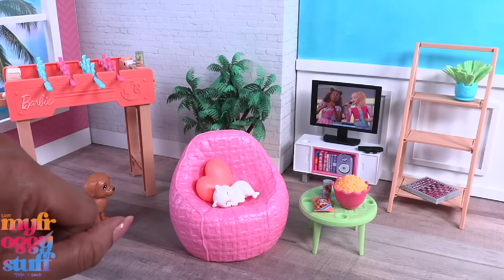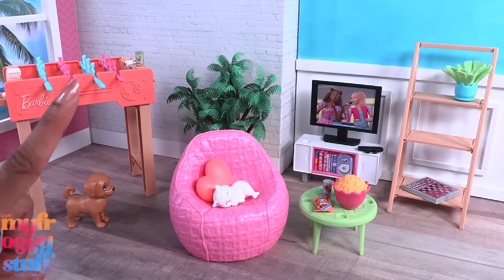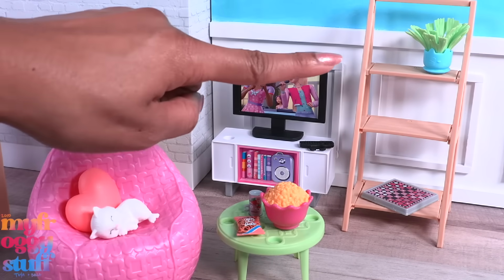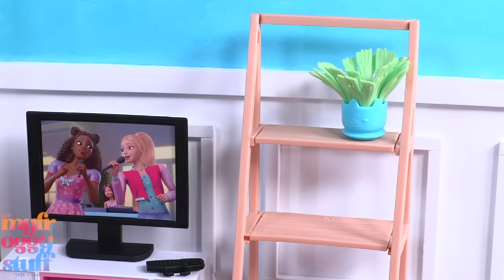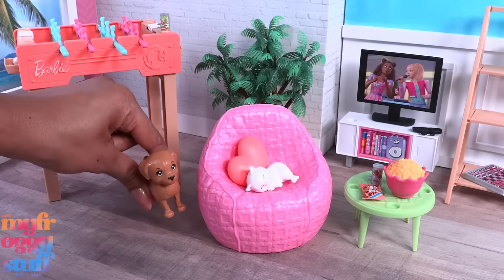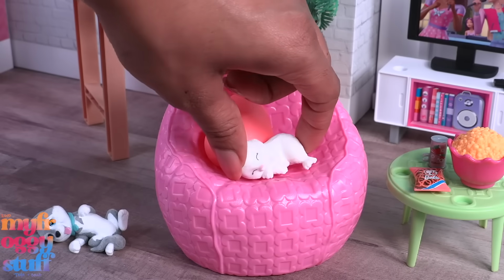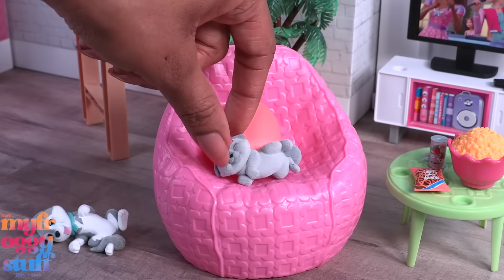If you're a Barbie collector, you could probably piece together most of these items with stuff you already have. Out of this playset, I really like the bookshelf and the pink beanbag. I also like getting Barbie plants, and I'm always fond of this sleeping kitten. However, I would totally replace that dog with a Barbie Pets. Well, now we can replace you too with a Barbie Pets sleeping cat.